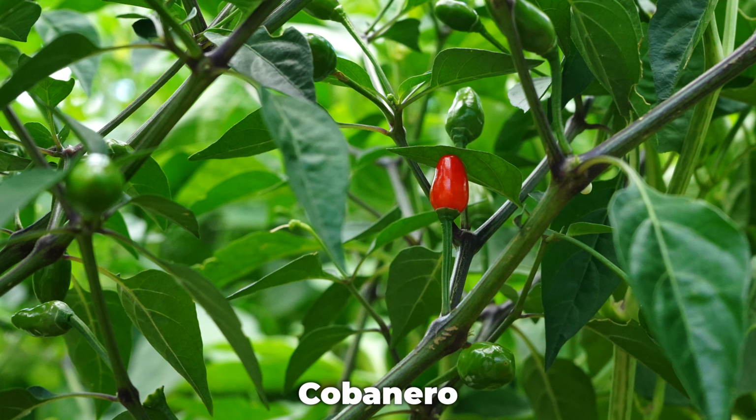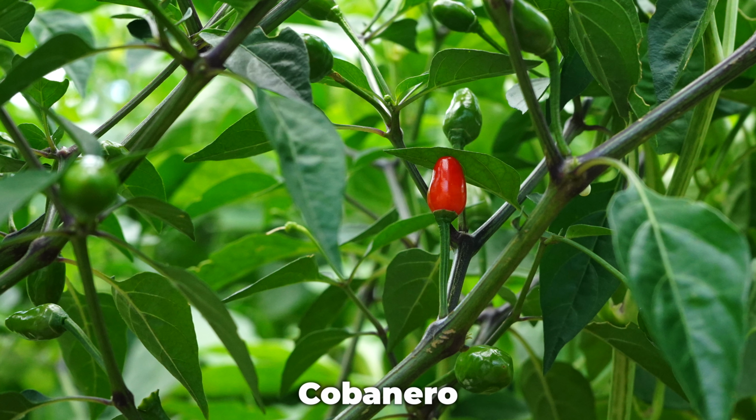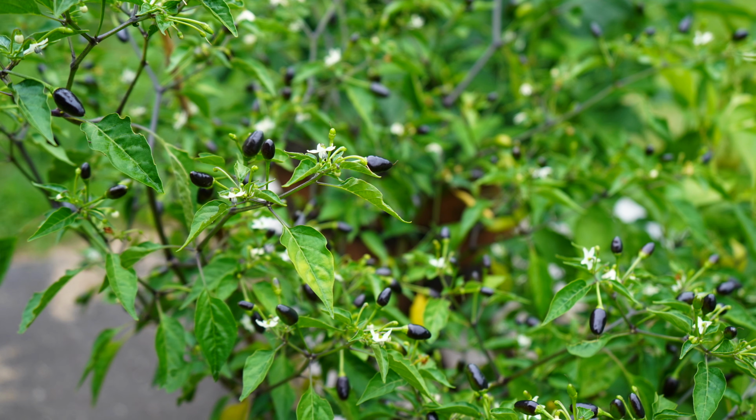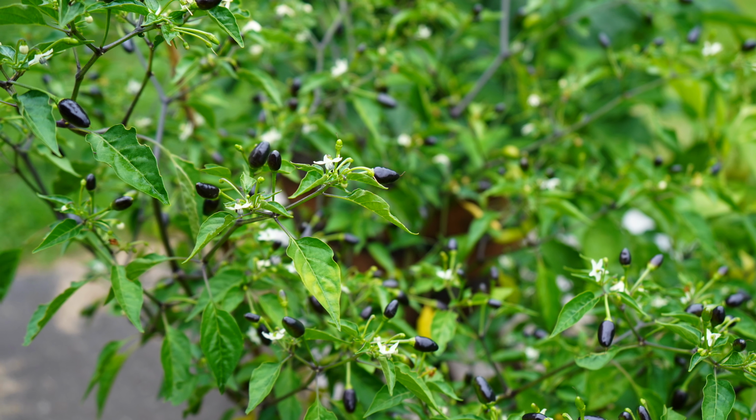And I'm also very excited to grow the Cobanero pepper again. We grew these last year and the flavor is just phenomenal. They make a great dried pepper powder, and we actually tried overwintering one, but it has since died in the basement. So rest in peace, Kobe. We will try again this season.